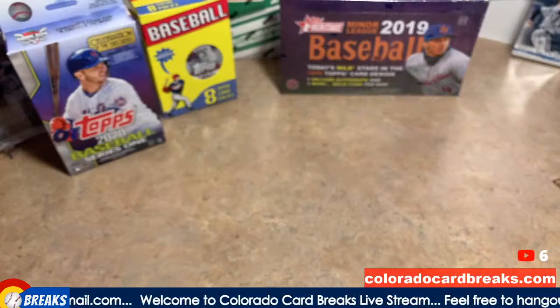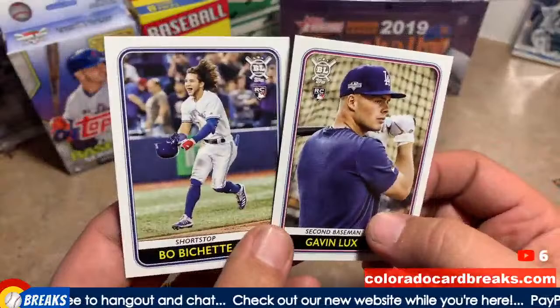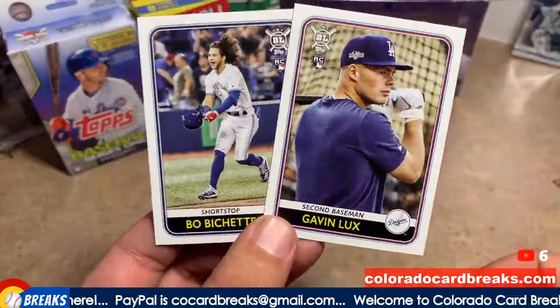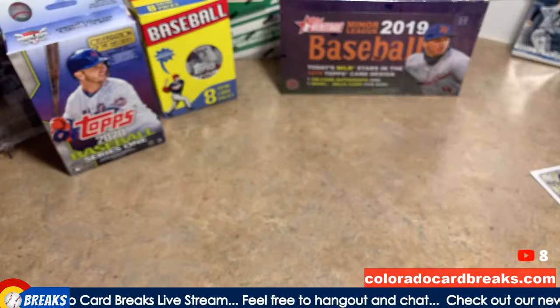Okay. Next up, we have these two cards from Big League. We got Bo Bichette and Gavin Lux. $3 each. No, we're not doing auctions today, Ethan. So, Bo Bichette or Gavin Lux. Either one of them for $3 each. Let's see. All of the rest of the Big League cards. Oh, Bo is sold. Okay, thanks, Heath. Anybody on that Lux?